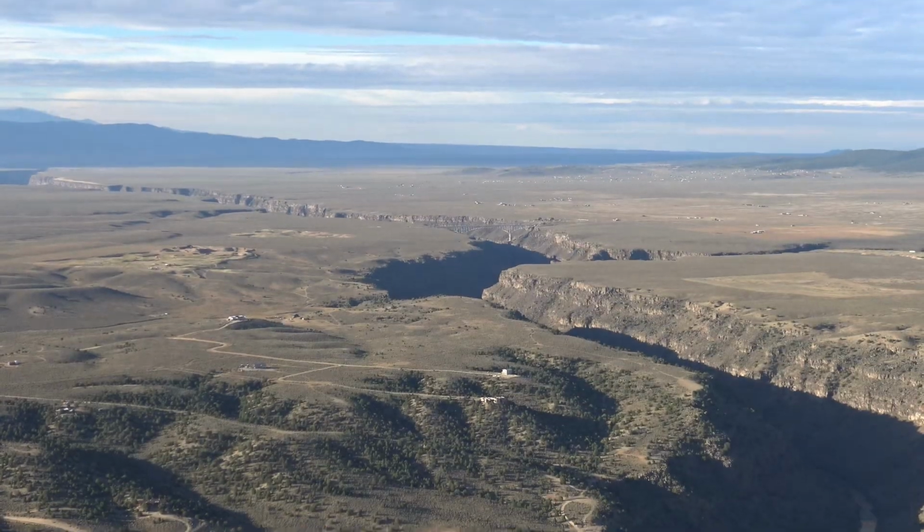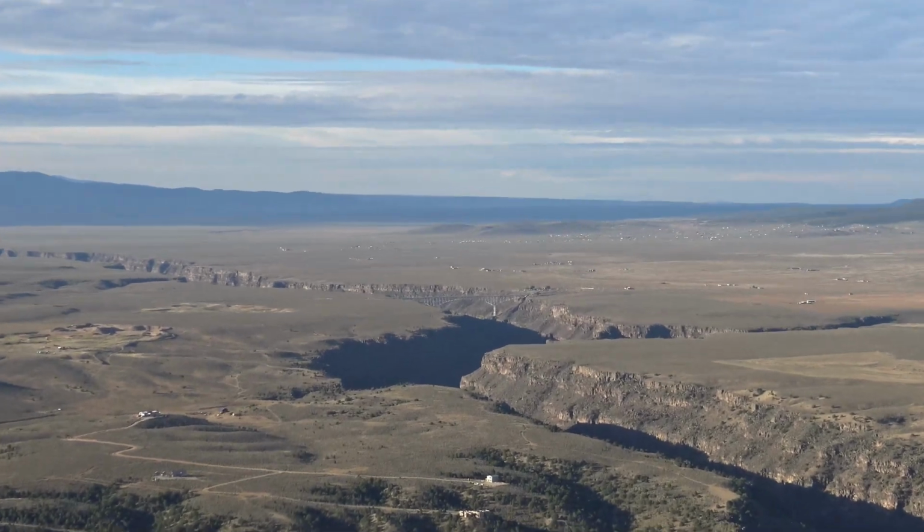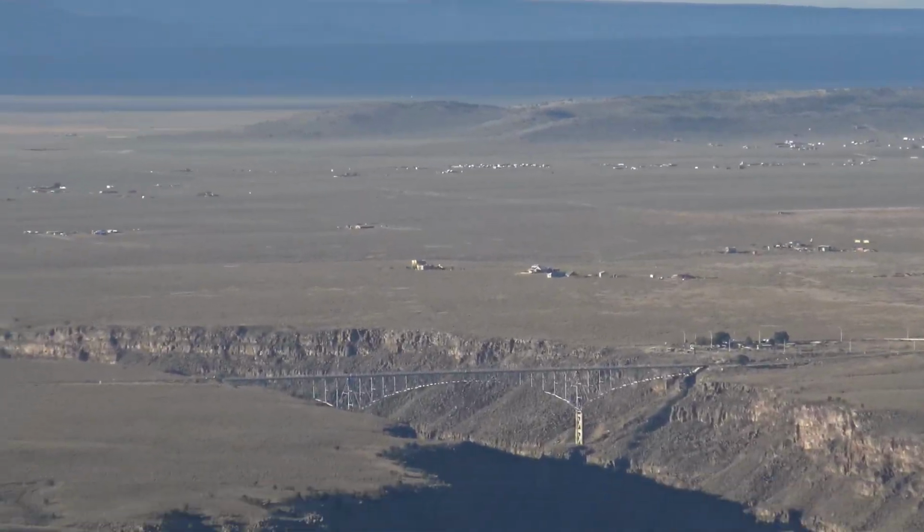On the Gorge Bridge, you can see that one lone hump of a mountain in the haze. That's Sandia Crest down in Albuquerque.